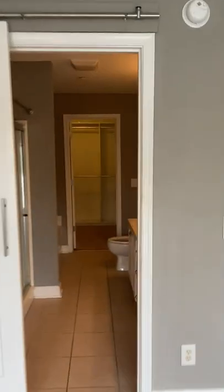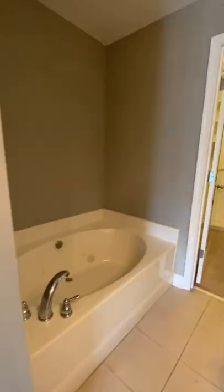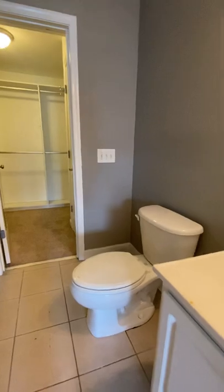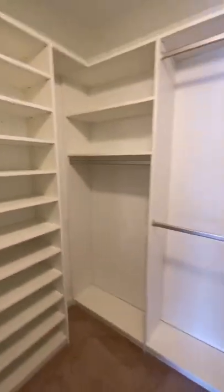Let's check out the master bath. Nice dual vanities. And shower. Low step in, that's good, with tub. And they didn't shut the toilet. Never do that. Toilet. Nice size walk-in closet with semi-custom wood shelves. Linen closet. Nice. Put you there. Ceiling fans.